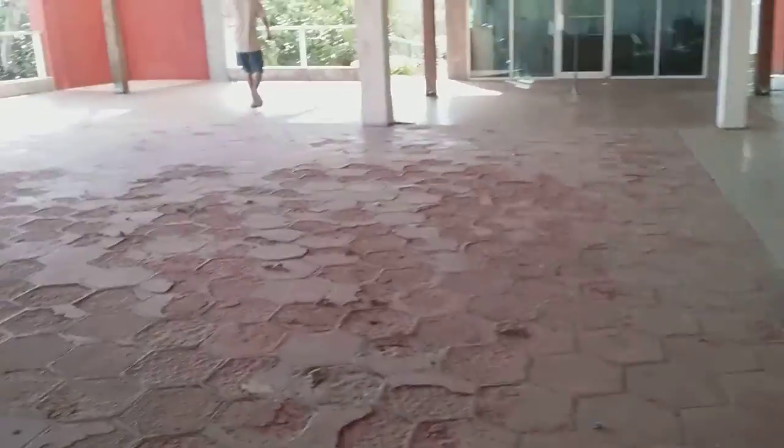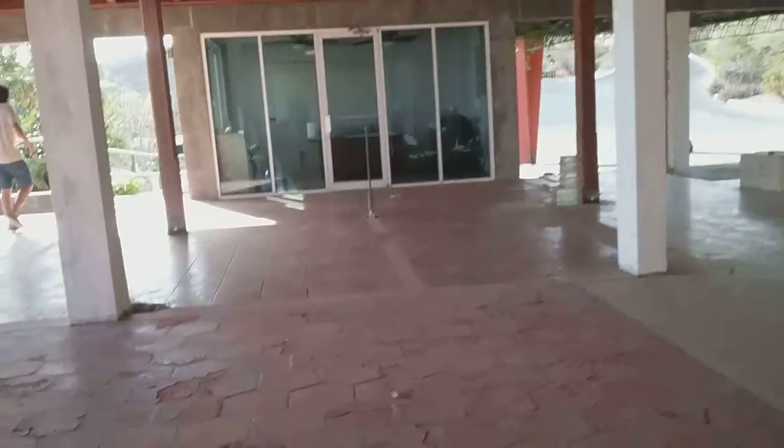All got destroyed. There's a lot of bat poop all over this stuff. It looks like maybe this part right here was repaired. This one room.